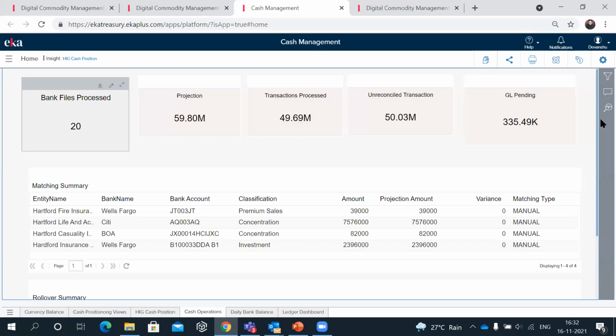Now, once I know that I have the right cash position and I have trued up and reconciled all the cash transactions which have happened, I need to process the payments for today. So we have a payment utility which does the processing of payments of three to four types. Whether you are doing an investment, you will transfer the money from your account over to the investment account and then do the investment into money market funds.